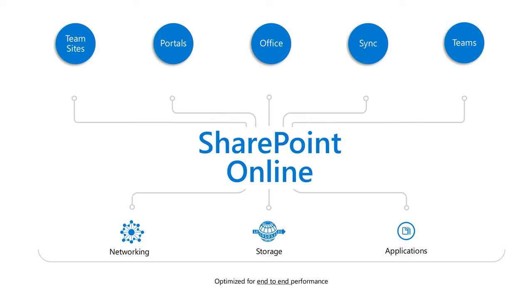Second, we've updated our core storage stack to tune it for scenarios like real-time collaboration with Fluid Framework, all the way through to 100 gig files and differential sync. How many of you heard the announcement yesterday that 100 gig files are now supported in SharePoint and OneDrive? There you go. So that's all built on this core foundation.